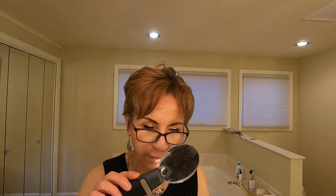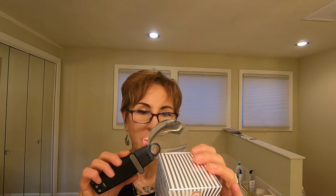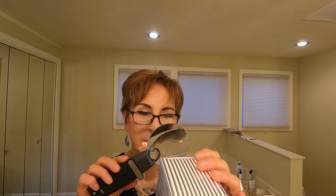Then the next product is this one, First Aid Beauty Ultra Repair Firming Collagen Cream with collagen, peptides, and niacinamide, safe for sensitive skin. Now, the thing about this is, it's got glycerin in it, niacinamide, two good products. It says soluble collagen, but what I'm understanding about collagen is the molecules are so big that you actually can't get collagen into your skin using a cream. This also has peptides in it, which I like, but I didn't love it enough to purchase it. I'm not going to buy it because it says collagen on it.